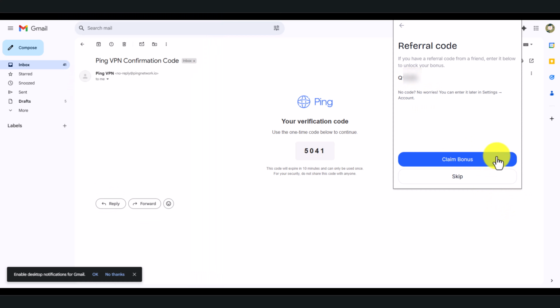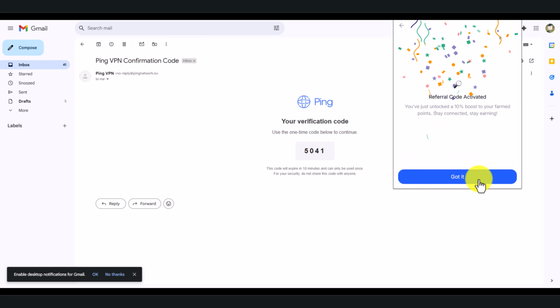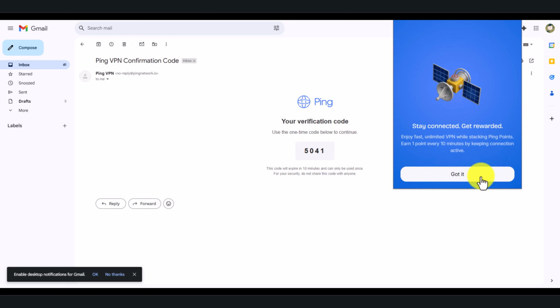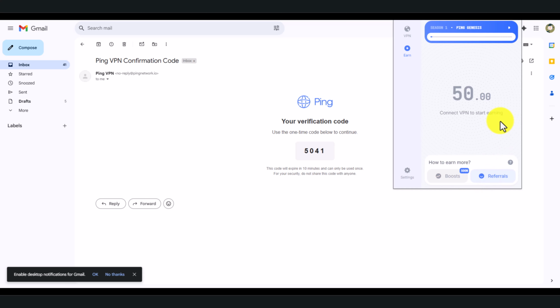Now click claim bonus. Then got it. Click next. Then again got it and get back to farming. As you can see, the registration is done and I'll get 50 points.